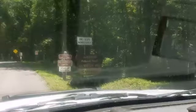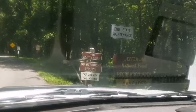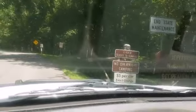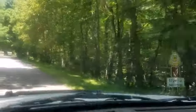I'm going to do a little video here of the Cascades recreational area, and I'm going to do the whole video. I'm driving up into the Cascades area right now, and I'm going to drive on up here to where you do the check-in. And as you can see, it's $3 per car there on the sign. They're talking about raising that price. So I'm going to drive on up here to the check-in.